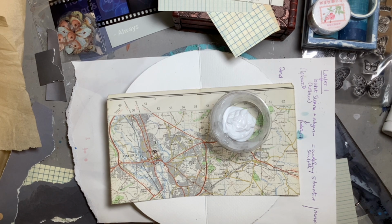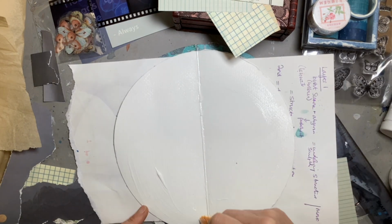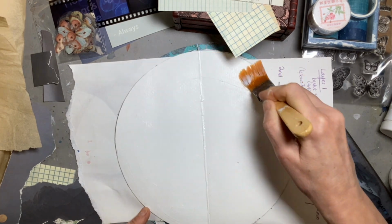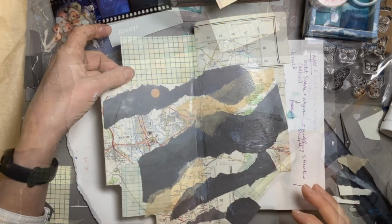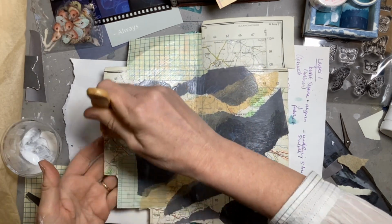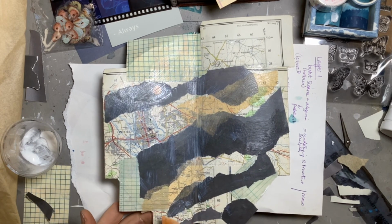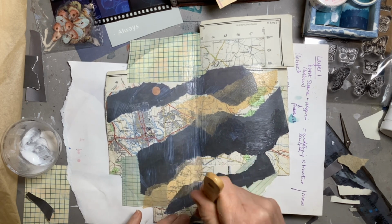arrangement, and I made sure that I was pretty generous with the glue because the last thing you want is for everything to start falling off the page. This really is the foundation layer. Before you stick things down, I suggest taking a photo of your collage arrangement because once you've moved it off, it's really easy to forget what's happened. Don't worry about overhangs because once this is dry, you can trim the pages to size, or if you're on a square one, you can just rip those off. I coated everything with another layer of the matte gel just to seal the papers and make sure that all the edges were stuck down.